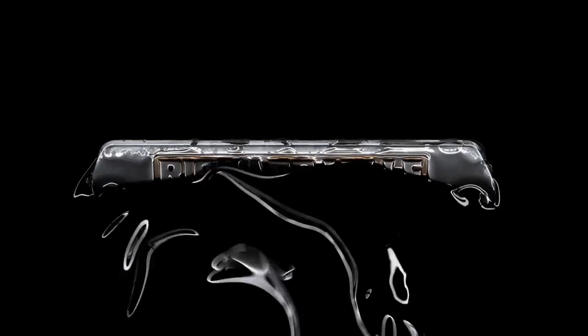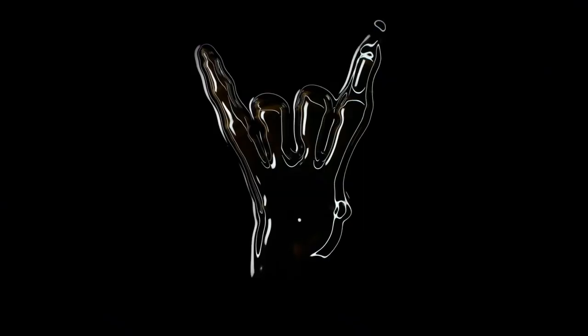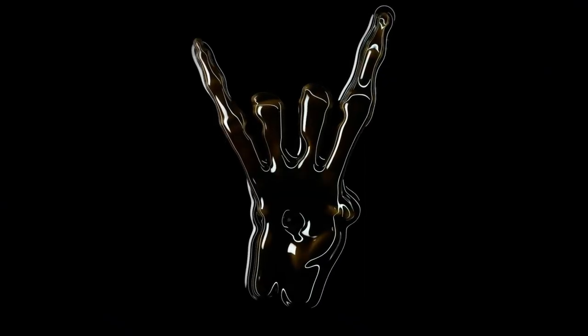New Richard Mille RM-66 manual winding flying tourbillon watch with caliber RM-66 manual winding tourbillon movement with hours and minutes. Power reserve is 72 hours. Fast rotating barrel, 6 hours per revolution instead of 7.5 hours.